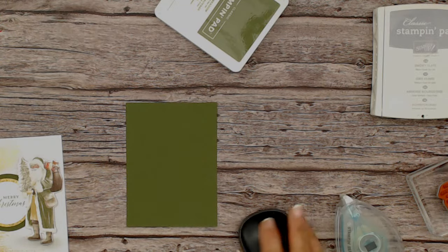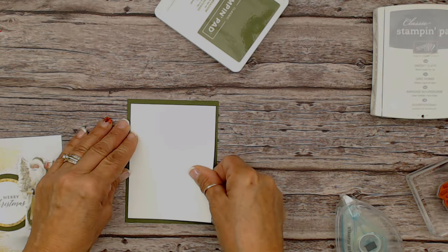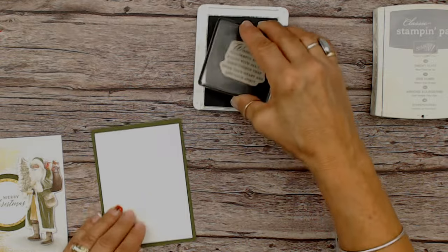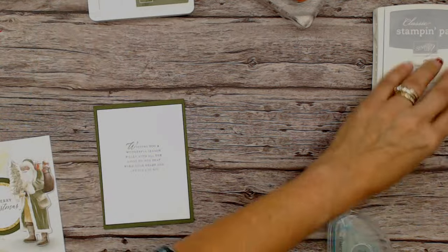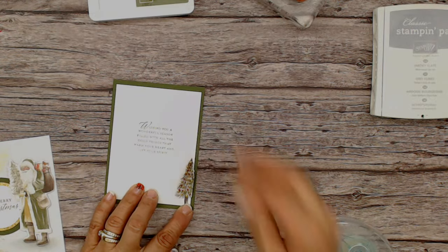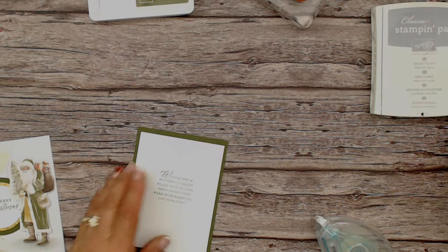Am I still on? That's weird, because usually, let's see what happened there. Here we go. And then I'm going to stamp this. Voila. Perfect, perfect. Now, remember, is it dry or not? Okay, we're going to wait to finish this because see, this is going to go right at the edge there. See? That's how you can use the edge. But I cannot glue it quite yet, okay? Because it's not quite dry.